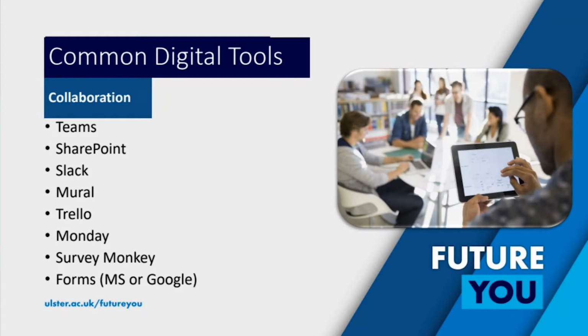SurveyMonkey, somebody identified, no, we didn't identify SurveyMonkey earlier. SurveyMonkey is a collaborative tool for getting opinions and getting feedback and so on and so forth. And then Forms, either Microsoft Forms or Google Forms. Again, same thing, where you're collaborating with other people, getting their opinions, and being able to take those opinions further into your task.